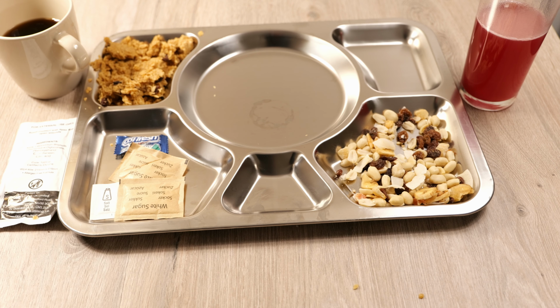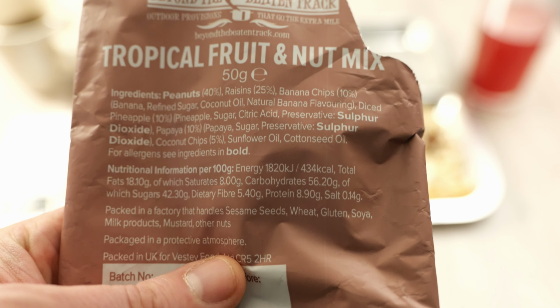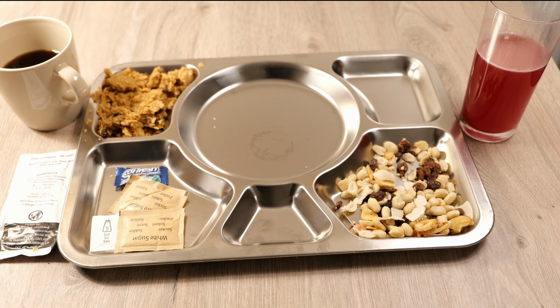Just eating the peanuts by themselves, there's a weird aftertaste that's hard to describe. It's a little bit chemical. I don't think they're rancid per se, but there's a little bit of a bitter aftertaste to them. I'm guessing the bitter taste comes from the sulfur dioxide used as a preservative on some of the fruits, which is kind of strange because if you have a bite with just the fruits and not the peanuts, you don't really taste it. So yeah, still good, but there's a little bit of a weird aftertaste.